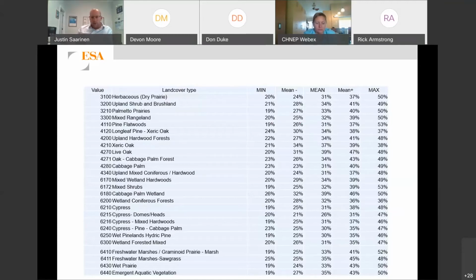We'll look at the top row because it's easy to look at. This is dry prairie. The minimum amount of time that a dry prairie wants that 18-inch wetness is 20%. However, its mean wetness is 31%, and a standard deviation below that mean is 24%. So really, these habitats don't exist below 20%.